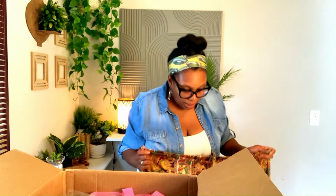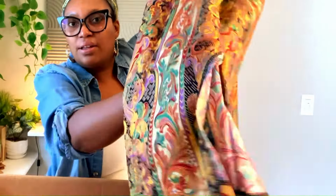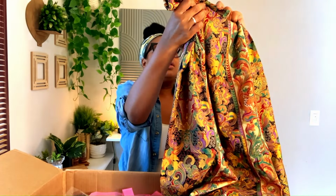I'm a tall girl, I'm about 5'9". So for me, this is probably gonna hit me right below the calf. Look at the pattern on this. It also has this little slit. Do you guys see that? I'm not sure if that's the front or the back. Looks like that's the back.